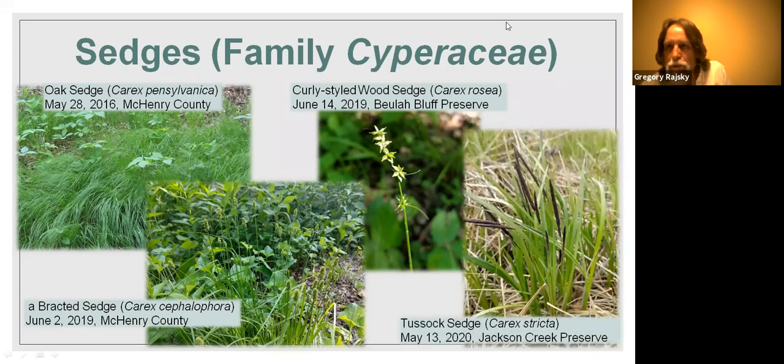And then finally, one of our wetland sedges, this is common tussock sedge, Carex stricta. And this is the one that forms those humps, hummocks, or tussocks that we see in some of our sedge meadows and other wetlands. It's a buildup of soil and root mass over a long period of time. It may take decades, if not hundreds of years to form some of these tussocks. So it's a delicate environment. And each tussock is something of an ecosystem unto itself.